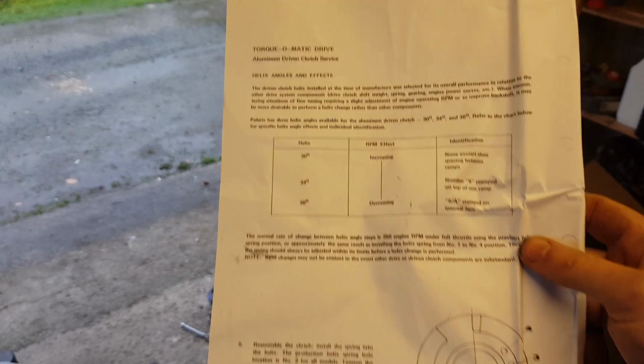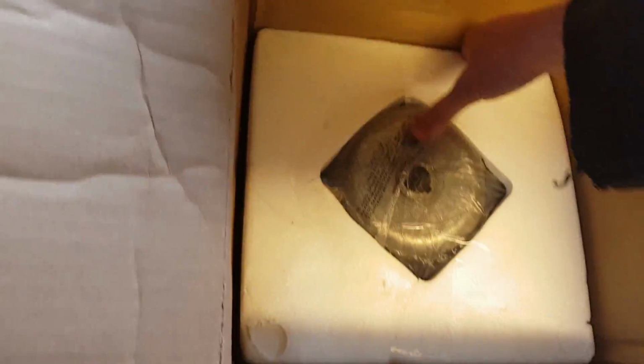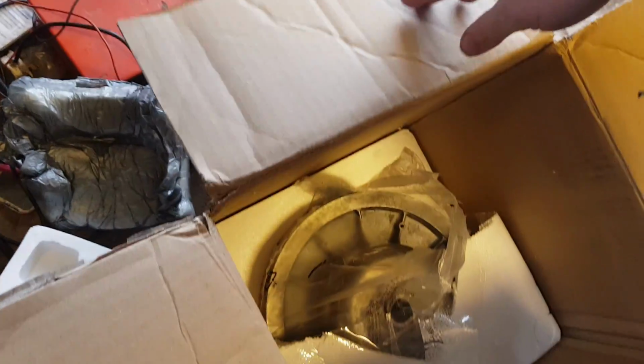Torque-o-matic belt drive. Ah, assembly instructions. I shall make sure I probably ignore those. And then down here, I didn't really want to break the polystyrene, but there we go. Oh, that's big. There's a new driven pulley, but that looks far too large.